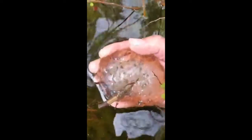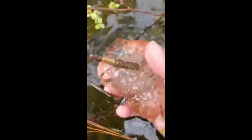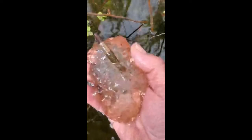Let's see if I can find a clear mass. I don't think they would have hatched yet, so let's see what we can find here. Okay, here's another batch. You can see the eggs here. Now the dark spots you see in there are going to develop into baby salamanders. In fact, they're not round. When they're first laid, they're round. These guys are beginning to get a little bit elongated. I know it's hard to see in that mass there, but it's amazing the way they hold together. Inside that mass are all individual eggs.